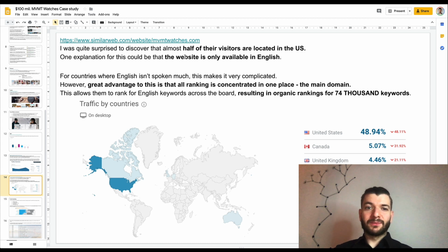I was quite surprised to discover that almost half of their visitors are located in the US. So it's pretty much the Big Four and then Germany. These are their main markets, and for countries where English is not spoken much, it makes it very complicated. But they have all of their efforts concentrated on the main domain, and that allows them to rank for English keywords across the board. They have rankings for 74,000 keywords, so that's quite a lot.